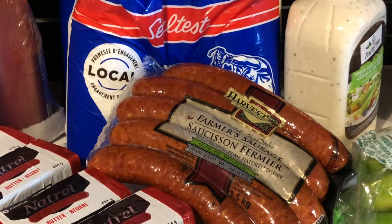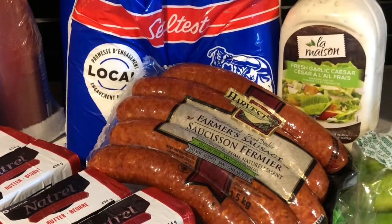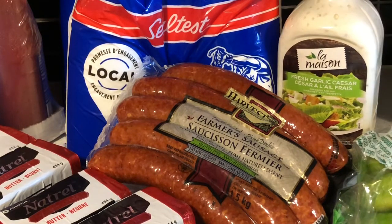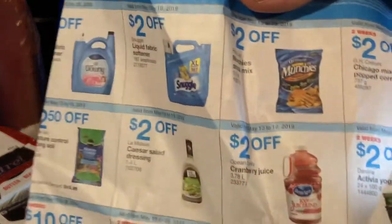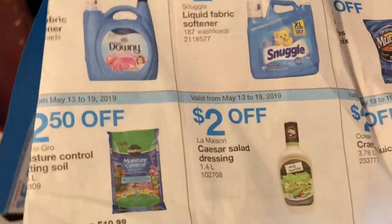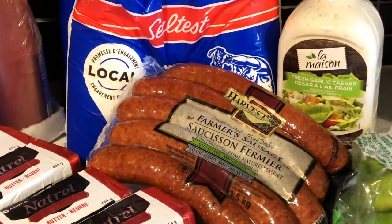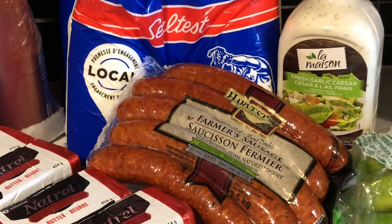Now, the garlic Caesar, how much did I pay? That was $6.99. I believe it was $2 off. Yes, it is. Let me show you the coupon I got when I walked in. Okay, where is it? It is right there. Okay, so $2 off. It's 1.4 liters. And I think for $6.99, that's pretty good.